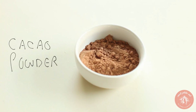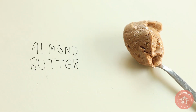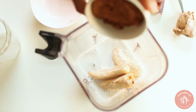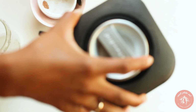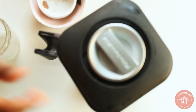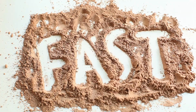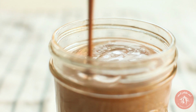When I need a kick, I go for chocolate. For the best results, use frozen ripe bananas. If you drink coffee, add some cold brew or cold espresso. This one totally tastes like dessert, but it's healthy enough for breakfast.